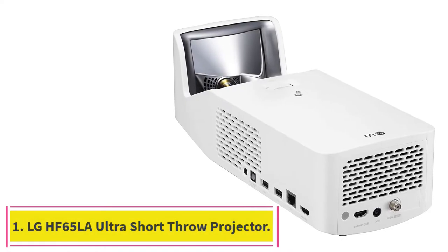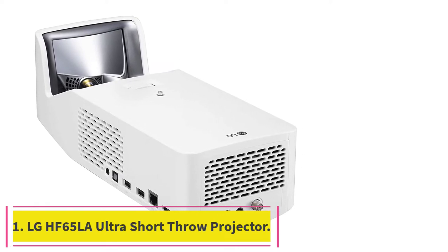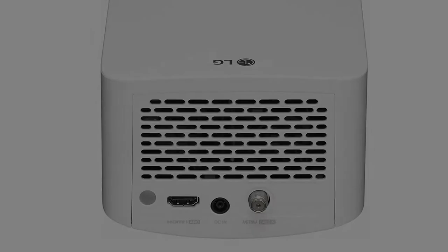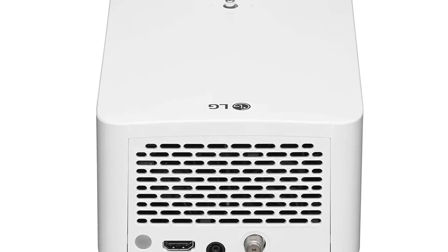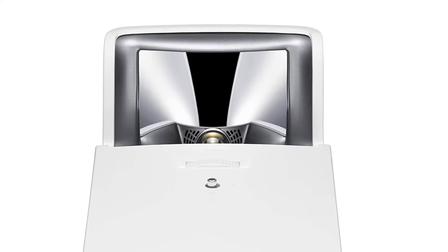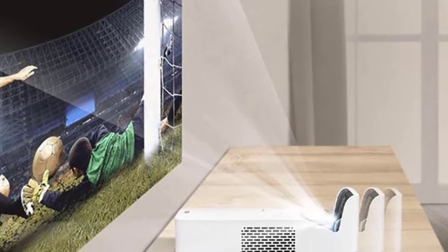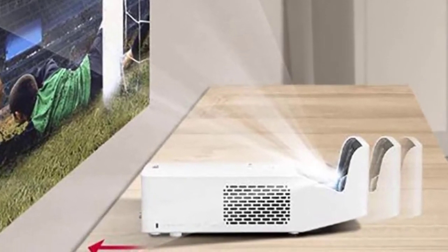Starting at number 1. LG HF65LA Ultra Short Throw Projector. This option is built to be an in-house cinema system. This means it has incredibly high lumens, clocking in at 1000 ANSI. You'll also enjoy 30,000 hours of battery life, which allows you to charge less and watch more.